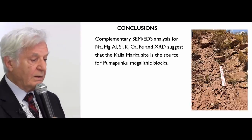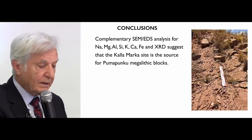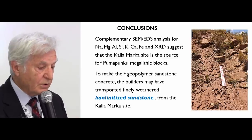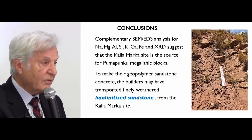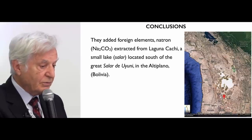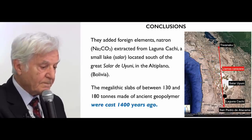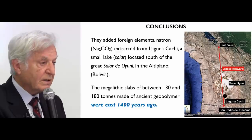The complementary SEM EDS analysis for sodium, magnesium, aluminum, silicon, potassium, calcium, iron, and XRD suggests that the Kaya Marka site is the source for Pumapunku megalithic blocks. To make their geopolymer sandstone concrete, the builders may have transported finely weathered colonized sandstone from the Kaya Marka site. They added foreign elements, natron, extracted from the Laguna Cachi, a small lake located south of the great Salar de Uyuni in the Altiplano. The megalithic slabs of between 130 and 180 tons made of Andean geopolymer were cast 1,400 years ago.